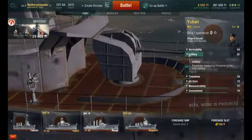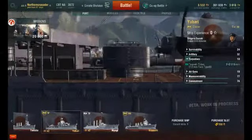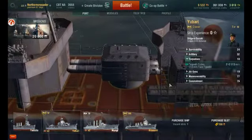So this thing is not made to engage enemy ships. It has a spray of torpedoes just in case. We have two sets of double torpedo 610 twins, type 93s. One here. The other one is here, so you can put them on either side.